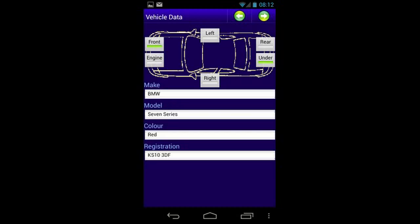At the top of the screen is a diagram of the vehicle with various buttons around it. This allows you to photograph the vehicle. If you want a photo of the engine, simply press the engine button. This isn't a requirement of the Act, but can prove useful later on to prove what was and wasn't on the car when it was collected.